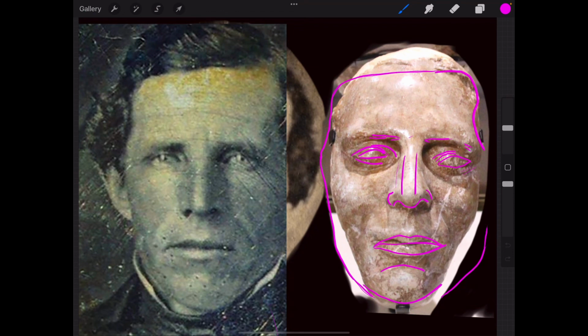And then you see how the hairline really doesn't match. It's just such a different shape to his face. But anyway, that's a long laundry list of things that, having ruminated and analyzed it meticulously like this, it's not him.